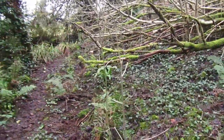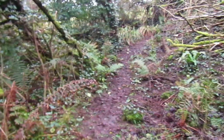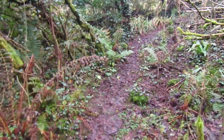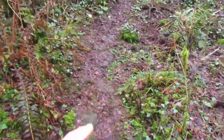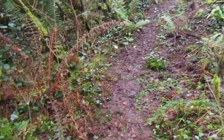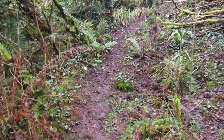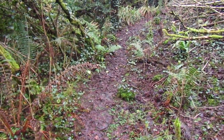And the same here, looking back, you've got 1, 2, 3, 4, 5. So they're forming like a beautiful sort of corridor along here. And of course, the only place where they're not going to come up is where I'm walking down along here. But you see they're coming up on either side. So this is very natural regeneration happening, as nature wants it to happen.